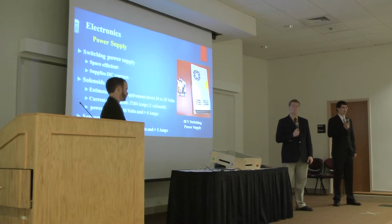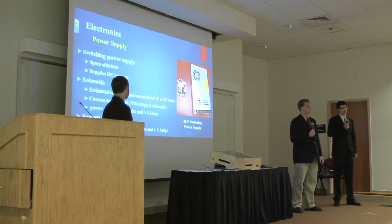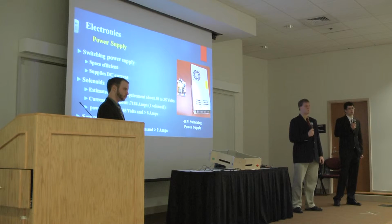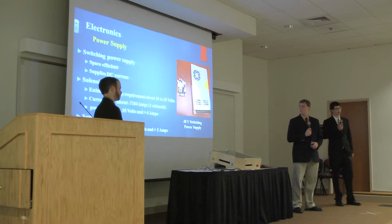So in order to power all this, we need 2 different power supplies. The power supply for the sensors and LEDs would be a 5-volt 2-amp power supply. And the power supply for the solenoids needs to be a lot stronger. So we chose to get a 48-volt 7-amp power supply. And we chose to use switching DC power supplies because they are light and compact and are going to help cut a lot of weight from the game.